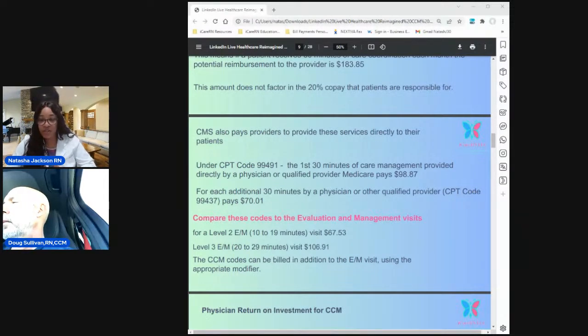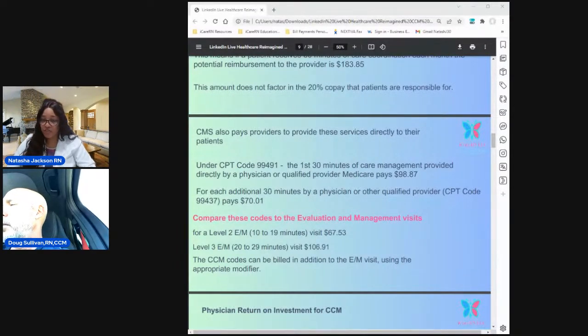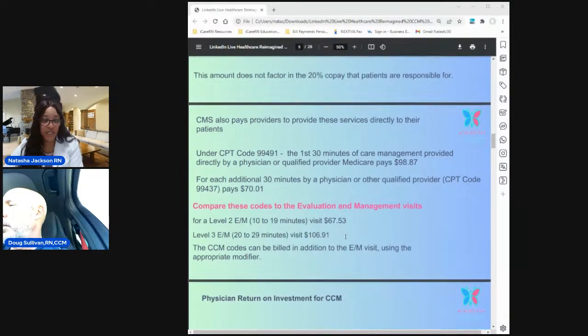So comparing those codes to an E&M visit, which is an evaluation and management visit, a level 2 E&M visit would be 10 to 19 minutes, and CMS pays $67.53 for that level 2 visit. So as you can see, there's a difference, of course, in the amount paid between the care management and just an E&M visit. So again, for 30 minutes, the provider gets paid $98.87 if they're providing care management directly to the patient, compared to a level 2 E&M, which is paid at $67.53. Again, that's based on my location and the physician fee schedule in my area. For a level 3 E&M visit, they are paid $106.91 in my area.